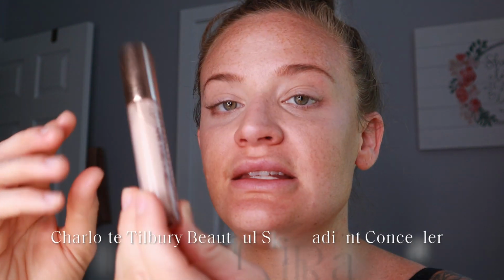Oh, I guess I should tell you guys what that concealer even was. I'm the best YouTuber ever. So that was the Beautiful Skin Radiant Concealer from Charlotte Tilbury. I absolutely love this. It's built-in skincare along with the concealer, so it keeps you nice and moisturized all day long.